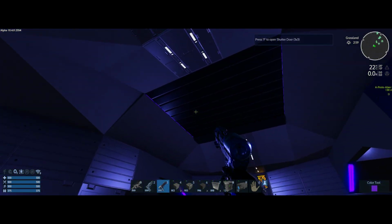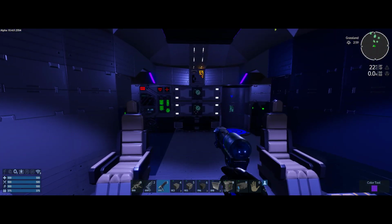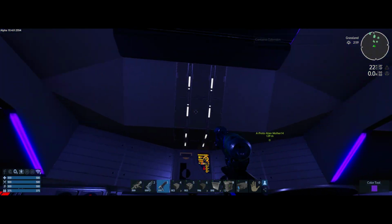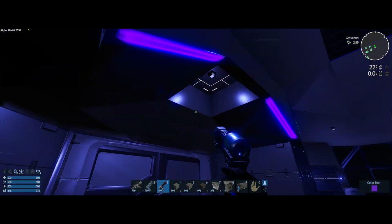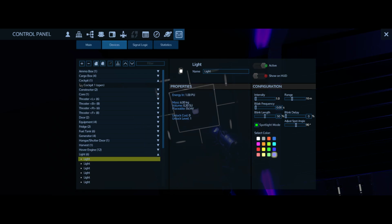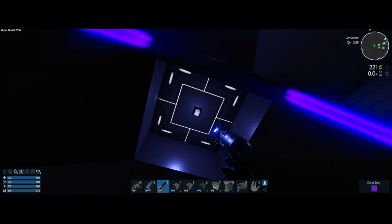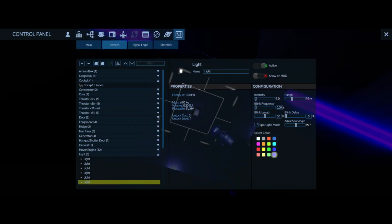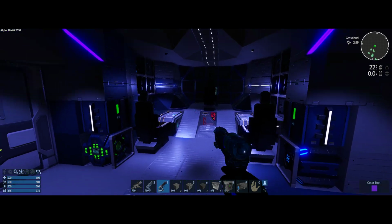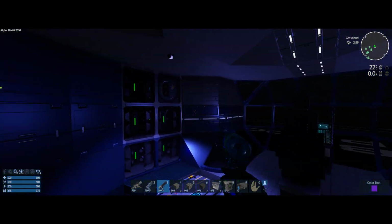Is there another light in here? Feels like there's a light back here somewhere. Oh yeah. Probably one on both sides there. But once you convert them all to spotlights, then you get kind of a directional lighting. Now, I don't know if that necessarily looks better or not.